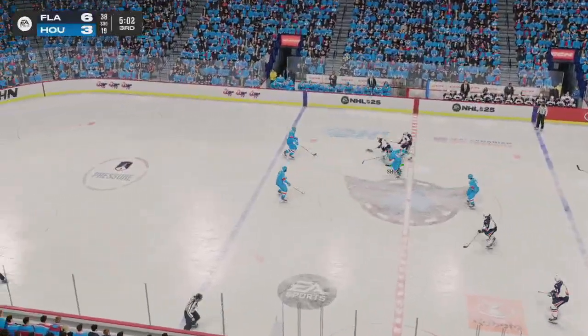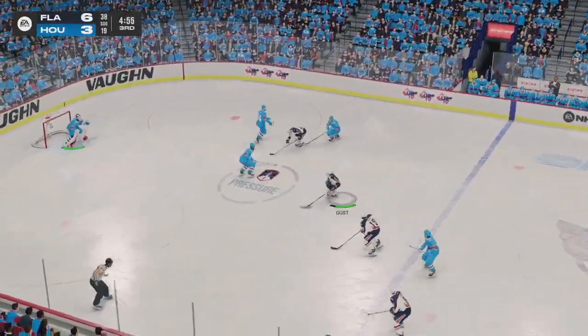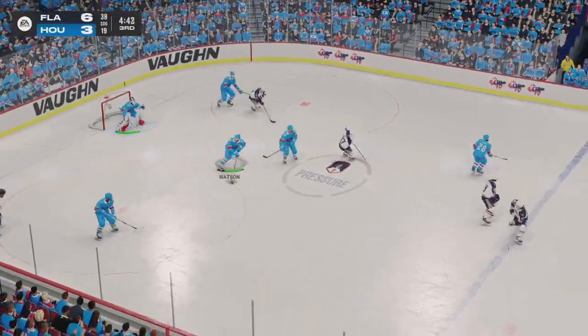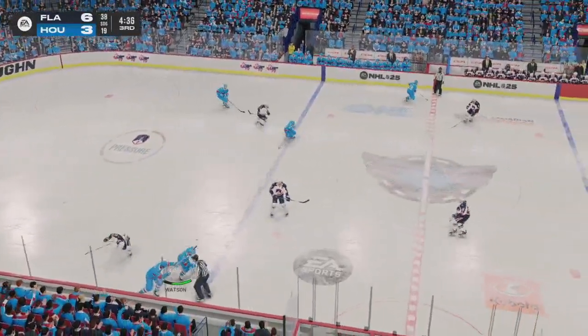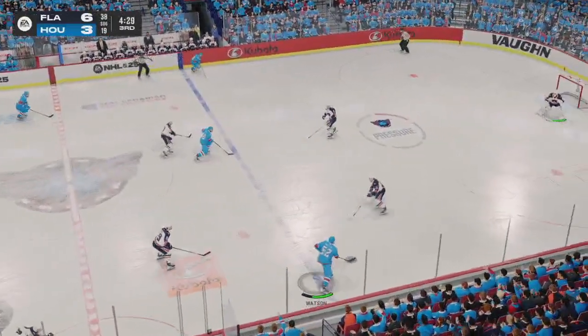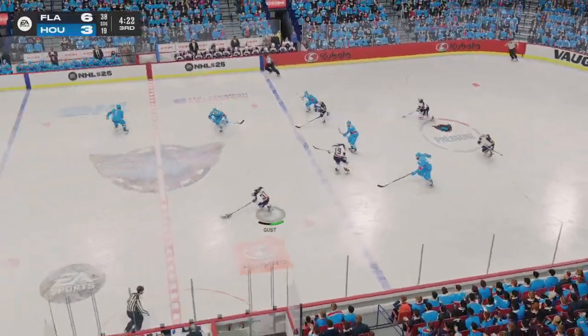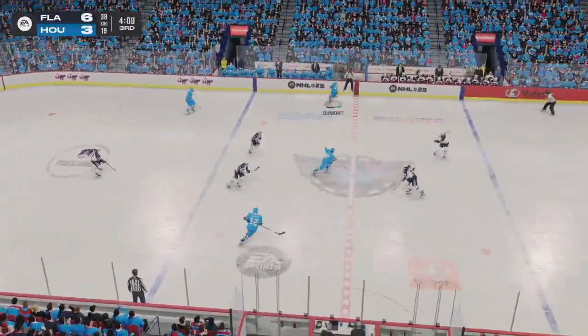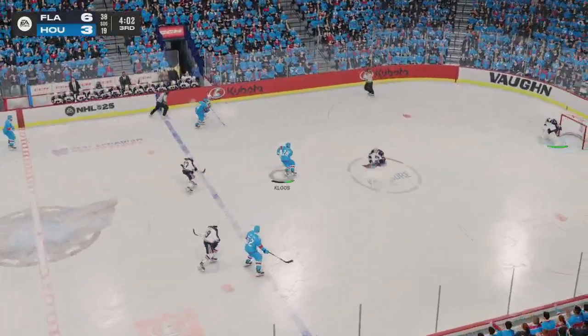Shores moving the puck through his own zone. Here's a short pass to Gust. Houston's got control of it now from their own end. Through center. On-man rush. Florida's ready to go on the attack. Swatted away with the stick in the defensive zone.